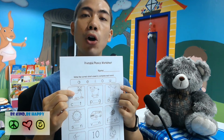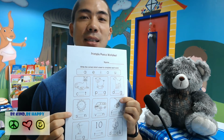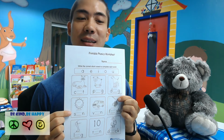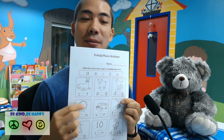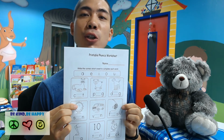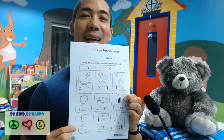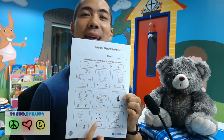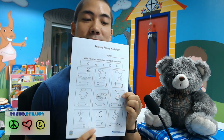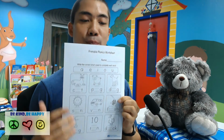The third one is d, og, dog. Then sun. V, an, van. F, ish, fish. L, eg, leg. T, en, ten. And then duck.